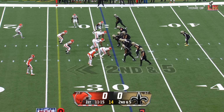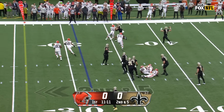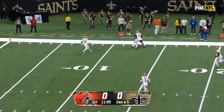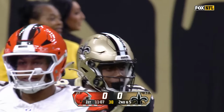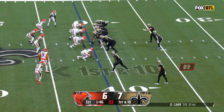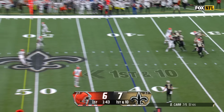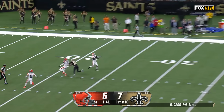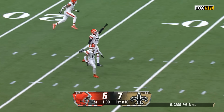He plays man coverage, off-man coverage for this Browns defense. Taysom Hill looking to throw. And the pass is caught by a wide-open Kevin Austin for a Saints first down. Taysom Hill back at quarterback for the Saints. Hill looking to throw. Going deep for Valdez Scantling. It is picked off by Denzel Ward.